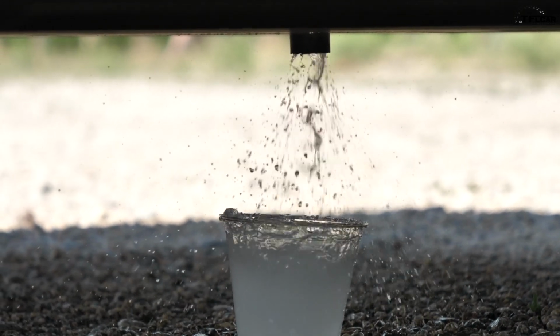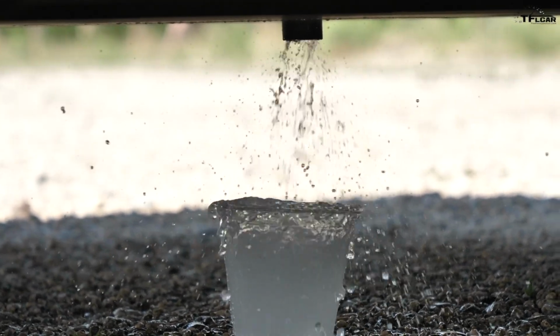But what happens if you live in a really cold environment like Colorado and it gets down to like 30 degrees? What happens if it dribbles in your garage?